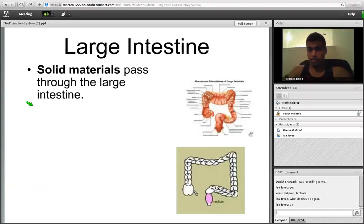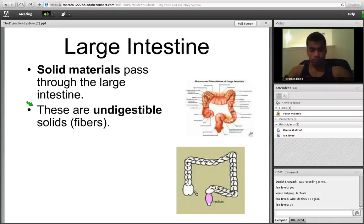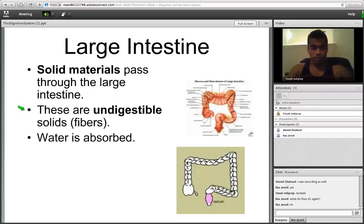When it was passing through your small intestine, most of the material was liquid, so it's still in that chyme state. But once it's at your large intestine, a lot of the water has already been reabsorbed, so it's now solid. And usually the reason why it's solid is because of all of the fiber that's left there, because your body can't digest a lot of the plant fiber that you eat.